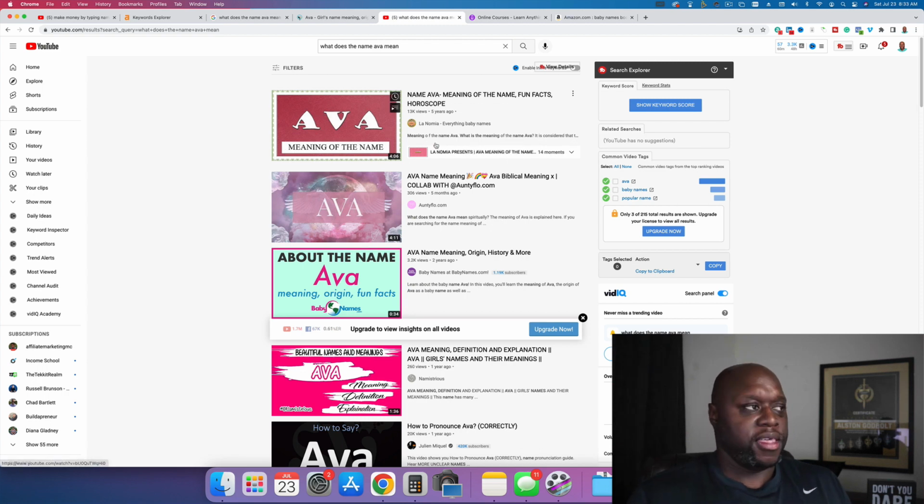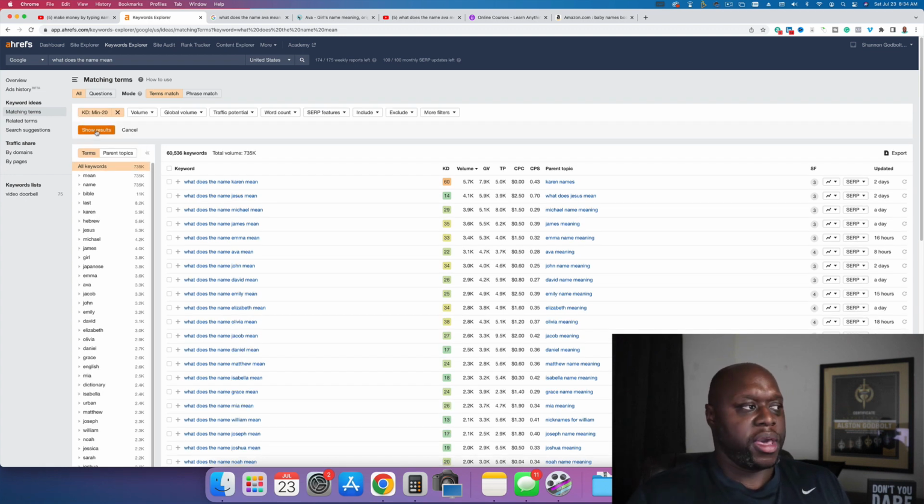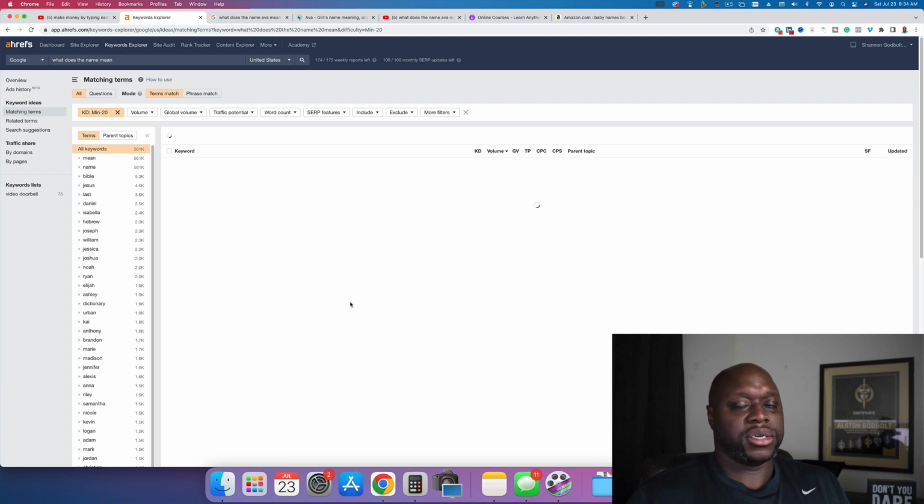To further verify that people are asking names, we can go over to a keyword research tool called Ahrefs. It's a tool that I use to help me find keywords. And I typed in, what does the name blank mean? I didn't fill that part in. And as you can see on the screen here, it is searched 735,000 times per month. There are 60,000 keywords. One of the biggest pushbacks that I always get when I talk about keyword research is it's always so competitive. There's no places to get started. I changed the keyword difficulty to 20 or less, and you can see that people are still asking about small names.